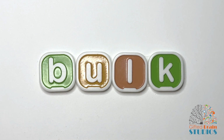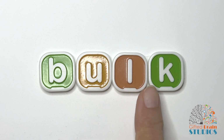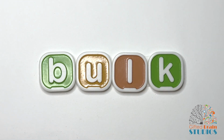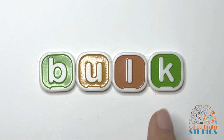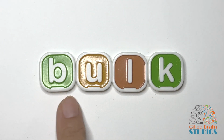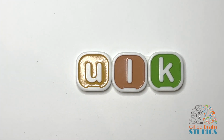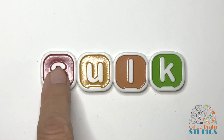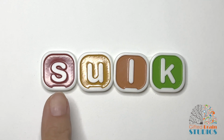Okay, let's tap and stretch. Bulk. Tap and stretch. Bulk. Say it fast. Bulk. Yeah, we buy things in bulk, which means we buy big bags of stuff. All right, big bags of cereal. Buy it in bulk.